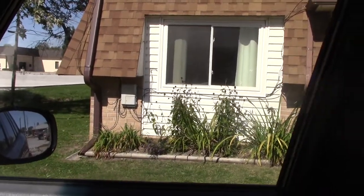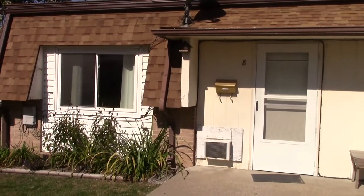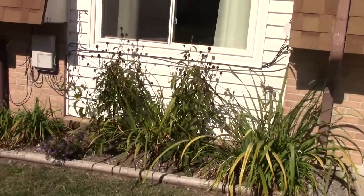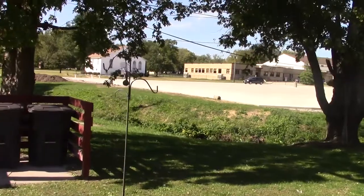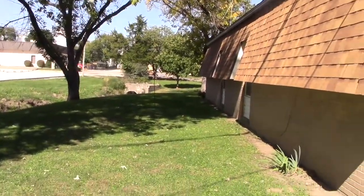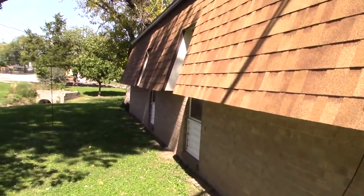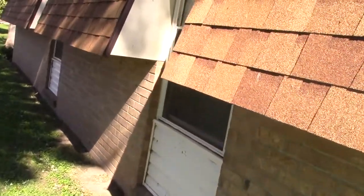All right, let me show you around. Okay, so there's my door, apartment 8. There's my front window. There's my little flower garden. This is a side yard. Isn't that a nice side yard? The side yard doesn't belong to just me, but here's my window.